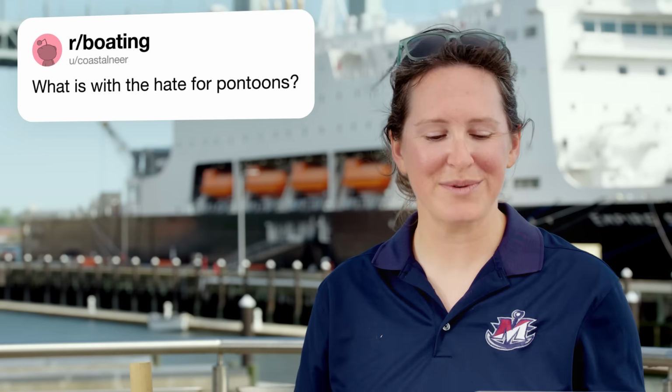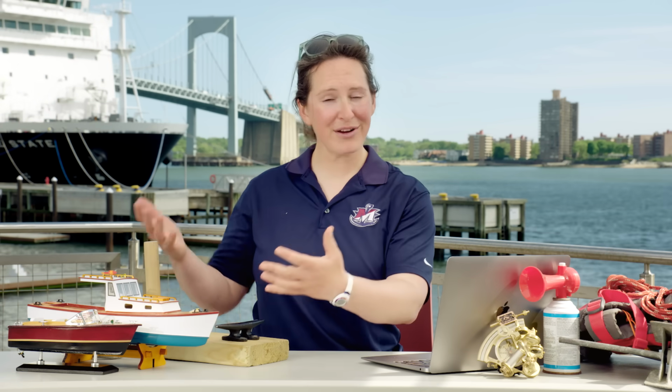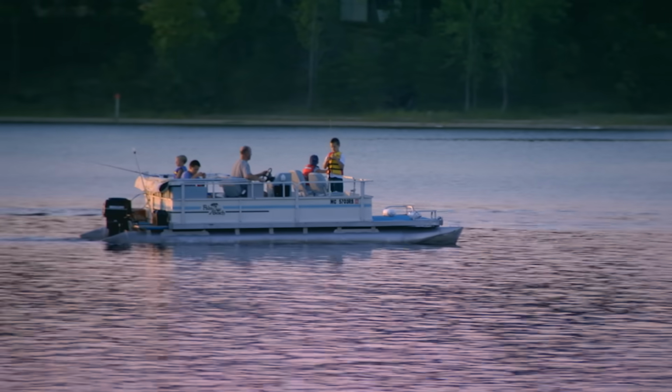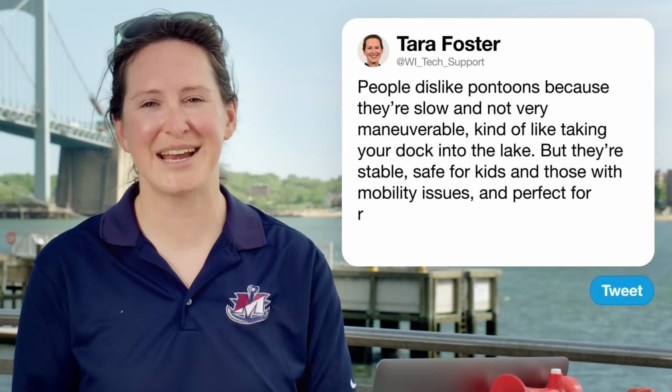Coastal Near asks, what is with the hate for pontoons? I think the hate for pontoons comes from the fact that they're essentially like taking your dock out into the middle of the lake for the day. They tend to be very common amongst folks who aren't really going out for moving around very much, but they're really stable, which makes them a great platform for folks who might have mobility issues or for young kids. And they tend to have some really great siding to help keep especially younger kids from leaning overboard and going overboard. They tend to be disliked just because they're not super maneuverable. They don't go very fast. Usually people are out there enjoying a really good time, which can be a nuisance to anyone in the area sometimes.